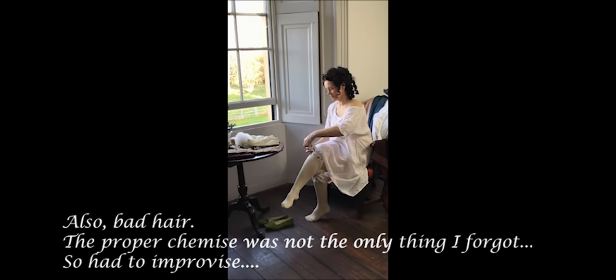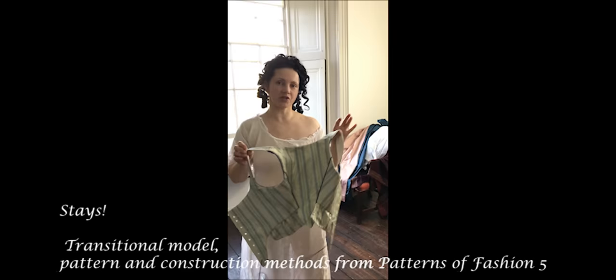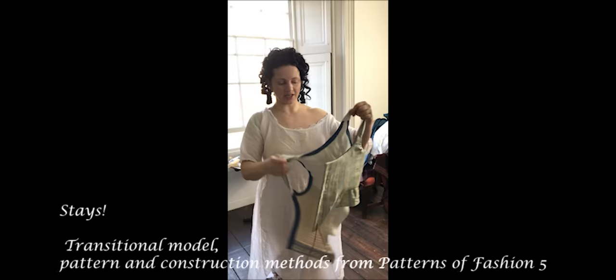Next layer: stays. The 1790s were quite a revolutionary period, and not only because of political changes in France. The fashion was undergoing a lot of changes, and one of them was stays. The fashion was slowly moving from the distracted stays towards high bosom Greek revival styles, and these ones are transitional stays, so they are much shorter than earlier styles.